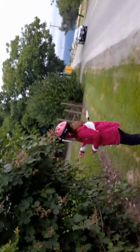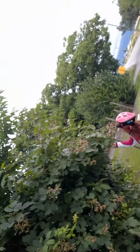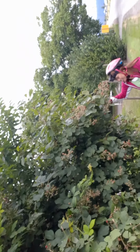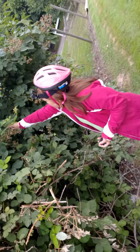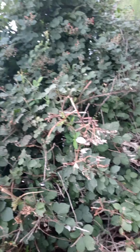This is my farm. No. Well, it's on the side of the road. They're fine, because it just grows wild here. They don't really plant it, because it will just grow.